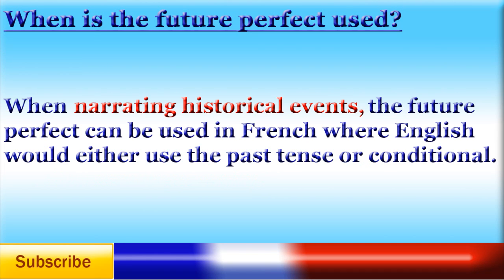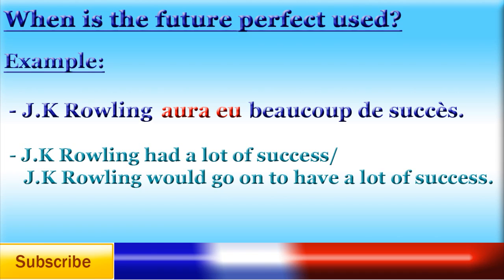When narrating historical events, the future perfect can be used in French, where English would either use the past tense or conditional. For example, J.K. Rowling aura eu beaucoup de succès. J.K. Rowling had a lot of success, or J.K. Rowling would go on to have a lot of success.